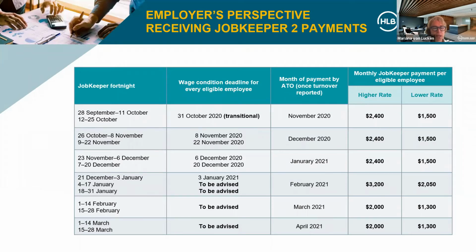Now here it just lists out the fortnights. Okay, your pay cycles meet somewhere in between, but remember, ultimately it's as long as you've made the minimum wage by the end of that month.